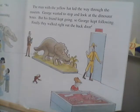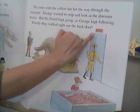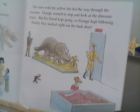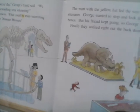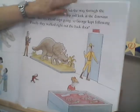The man with the yellow hat led the way through the museum. George wanted to stop and look at the dinosaur bones, but his friend kept going. So George kept following. Finally, they walked right out the back door. And here's the door. It says exit. Here is, what type of dinosaur is that, friends? What do you think that is? No, that is not a T-Rex. What do you think? Is that a Triceratops? And look here, here's some dinosaur bones. Oh, and look at this one. What dinosaur is that? I agree. It's got to be a T-Rex. That's the king of the dinosaurs. Let's keep reading.